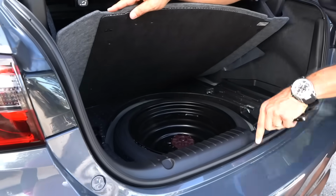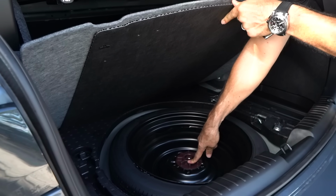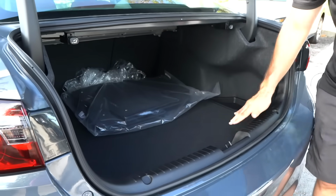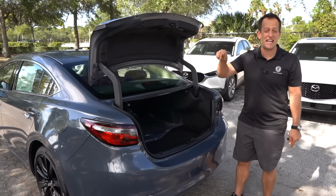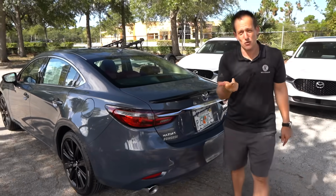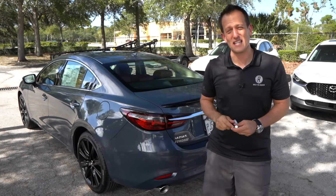Let's pick up the floor, because I know that's always a question that's asked. You do get a spare. And look, they actually matched the red that holds down the spare to the interior. That's smart styling. Mazda goes all the way and makes sure that you are going to make it home even if you have a flat. So that's a very nice touch as well. But I promise you we were going to go for a drive. We have the key fob. If you're ready, I'm ready. Let's take this Mazda 6 for a spin.